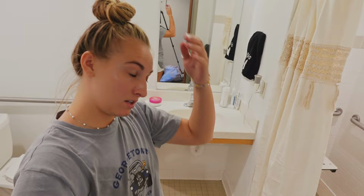Done for the most part. Pretty clean. Put up a new shower curtain. I have not eaten lunch yet and it's 6 o'clock, so I'm definitely gonna need to get dinner soon.